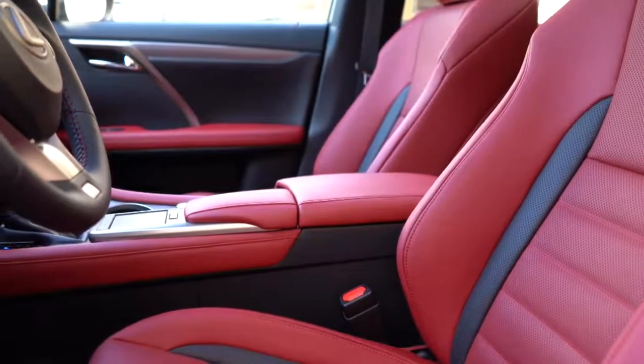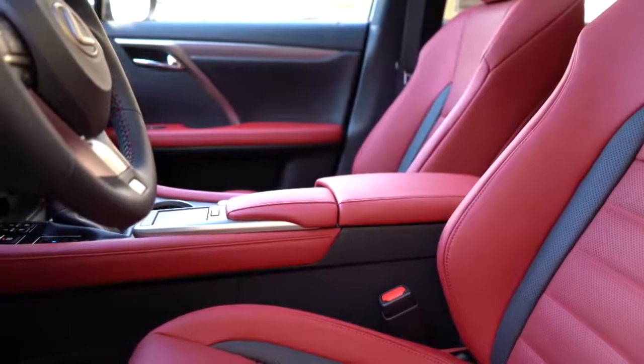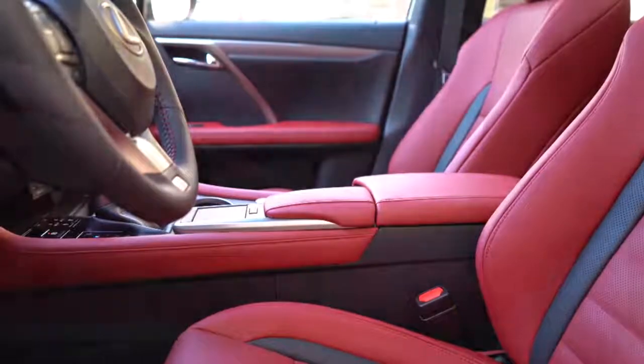This is one thing I always mention in just about every Lexus. Different manufacturers are good at different things. Lexus absolutely kills it when it comes to seat comfort. And if you're somebody who has back issues like me, seat comfort is definitely a necessity, and Lexus always gets it right when it comes to that.